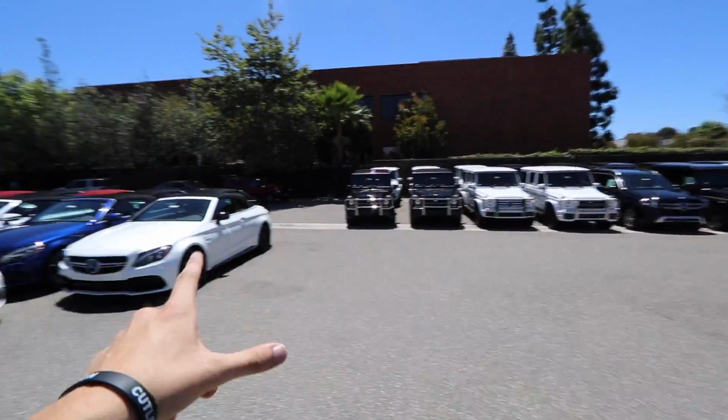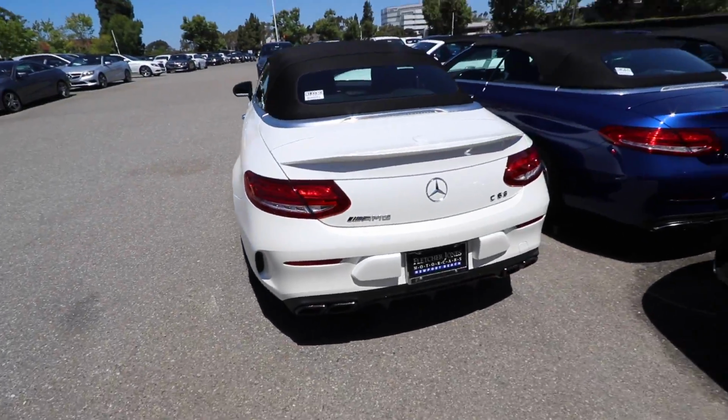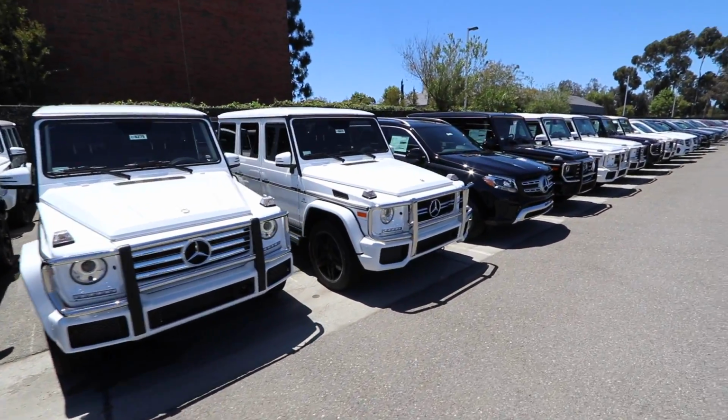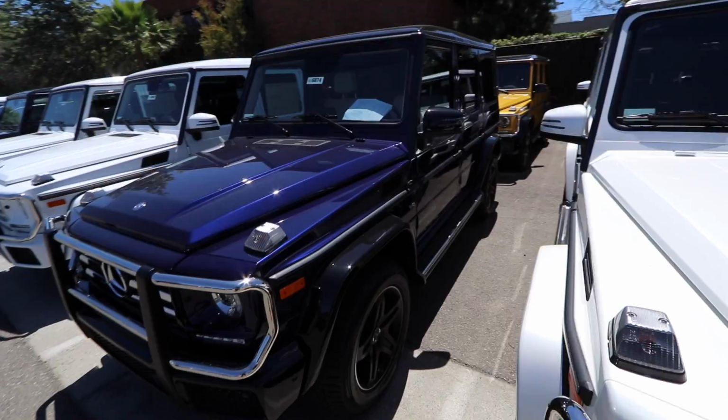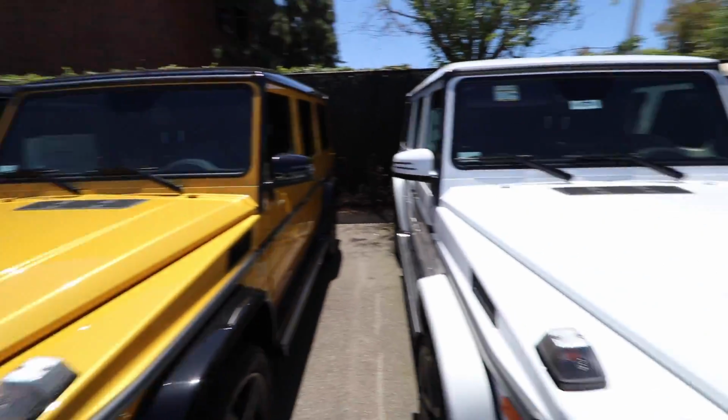Now, I love the G-Wagons, but this is one of my favorite cars, the coupe. These are so sick. C63. And then if anybody needs a G-Wagon, I think you have a few options to choose from. Oh, it's like deep purple. And you got the yellow one back there. That's sick. So when it comes down to buying a G-Wagon, I think this is probably the place to go. I mean, you have every color, every option, every spec. Yeah, a lot of G-Wagons here. If anyone needs one, Fletcher Jones Mercedes, Newport Beach.